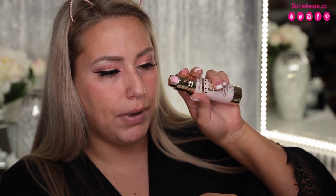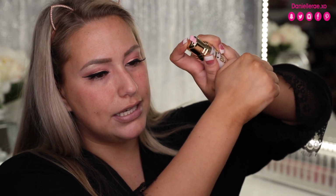Okay, so that is done. Now we get to move on to all the fun face products. Okay, so this is the Too Faced Do You Fresh Glow Luminous Face Primer. And this is supposed to be really pretty and dewy, and it comes in a container like this. So we are going, ooh, I love this packaging. So you push this down, but then the pink thing stays up.